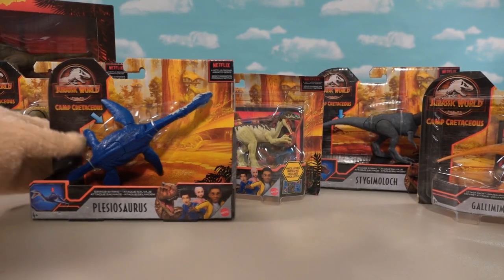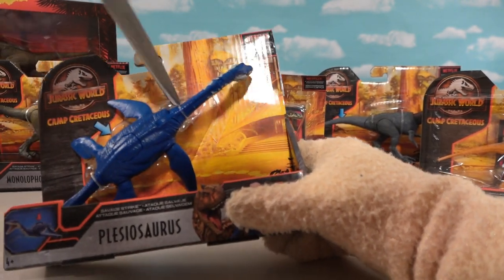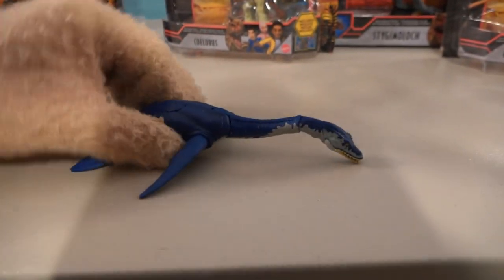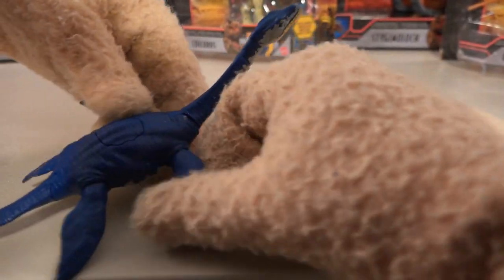Oh man, we've opened so many dinosaurs, but oh, check out this guy. Ooh, this guy looks pretty cool. Looks like a fishy thing. It's a Plesiosaurus. Oh, neat, he used one of those water ones. Oh, cool, he's got a neck that goes up and down. That's pretty cool. And I wonder what this button does.